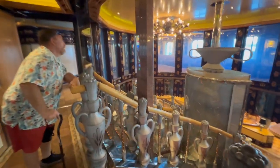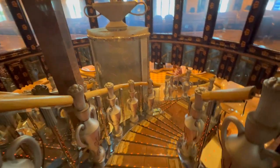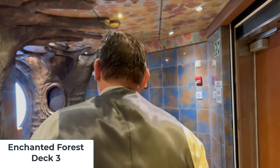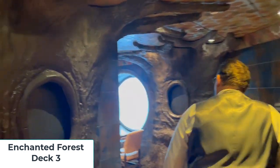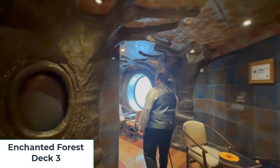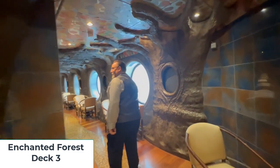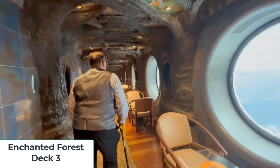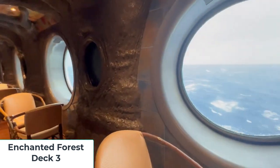So we just walked out of the piano bar on deck 3, and there's this beautiful winding staircase going down to 2. This is the secret walkway, enchanted. Not too many people I heard know about this unless they've been on this boat or discovered it. This is really cool. Look at this. It looks like you're walking through an enchanted forest. Yeah, little places to sit.